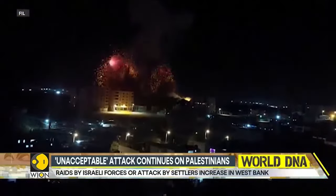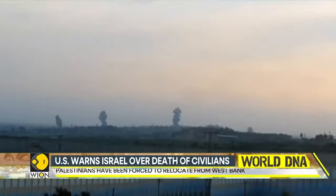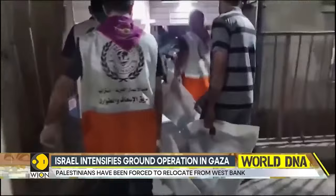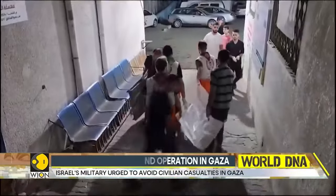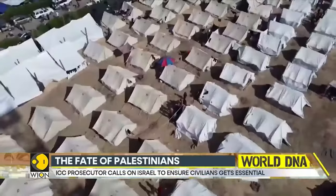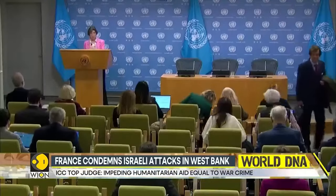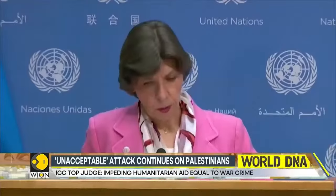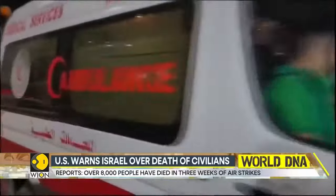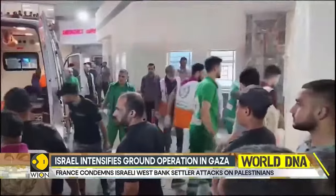But since the outbreak of the war in the Gaza Strip, more than 100 Palestinians have been killed in the West Bank, mostly during raids by Israeli forces or attacks by settlers. This is according to the Ramallah-based health ministry. It's not just the killing of the Palestinian people. Most of them have also been forced to relocate from the region. Considering the situation in the region, the Foreign Ministry of France has issued a statement urging Israel to take immediate measures to protect the Palestinian population here. Now, the violence perpetrated by settlers against the Palestinian population, it's multiplying, which is unacceptable, and that it must stop.